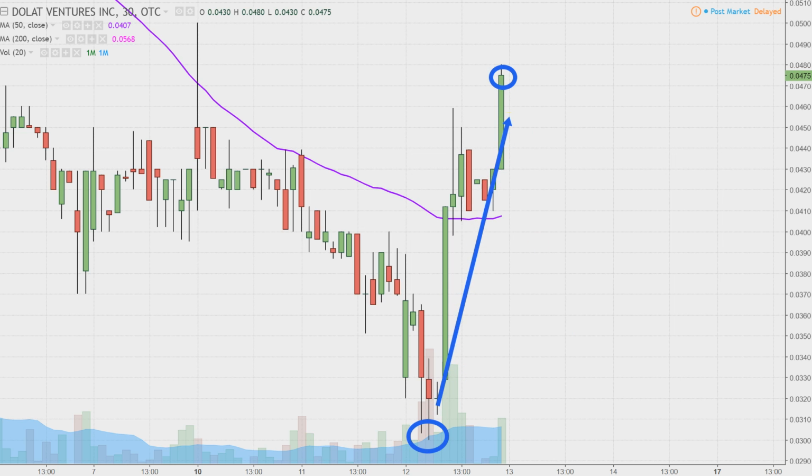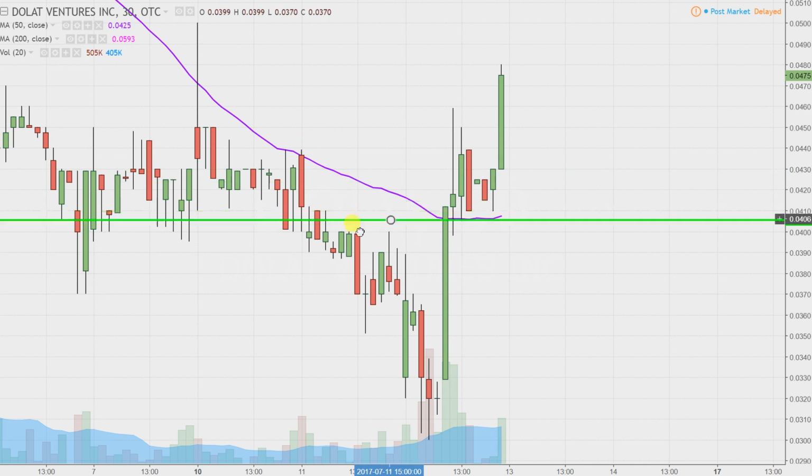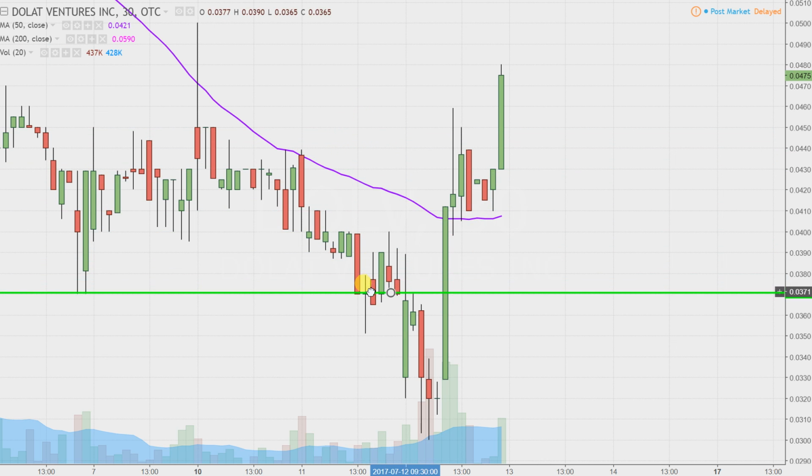But that does bring up the very valid and logical question. All right, yeah, it was a great move, but is there any sort of power behind this move? Is there any sort of genuine strength, or is this just some sort of knee-jerk reaction, dead cat bounce type move? I have no idea, but like I said, by using charts, we can make answering that question very straightforward. And in my mind, it all revolves around a single area. The area here that, at least in my opinion, pertains right here at 0.037.